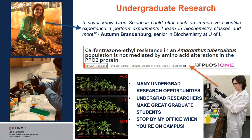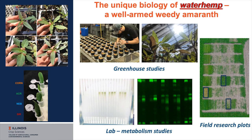She's actually taken some classes in our department. The girl on the bottom right is Olivia Oberland. She started out as an undergrad in my lab, and she's now working on a PhD. She also studied a weed called Amaranthus tuberculatus. I'll talk about that more in the next slide. That's probably our number one weed in Illinois. It's called water hemp. It's become resistant to almost every herbicide that you apply to it. So again, feel free to email me, contact me any way you'd like to. There are many, many opportunities for hands-on undergrad research in my program.